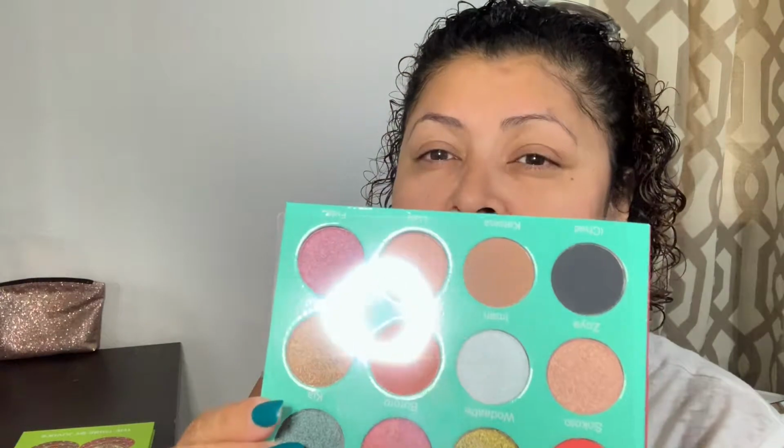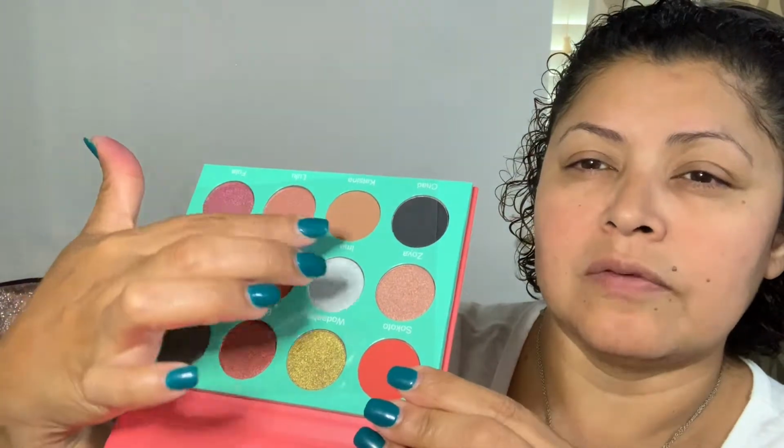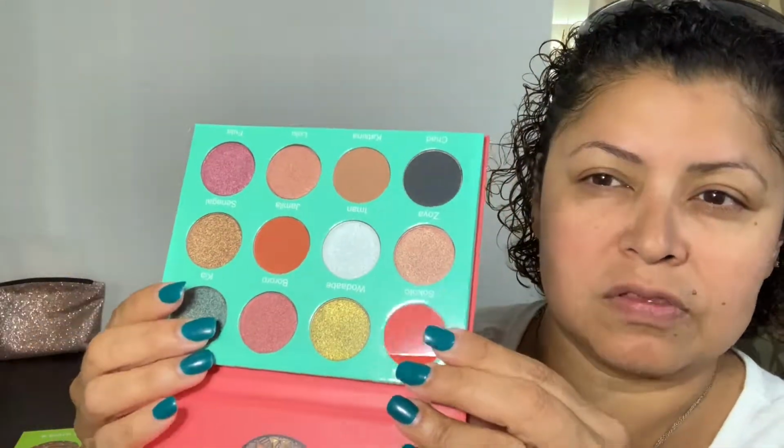And it does have a lot of shimmers, which is a lot of stuff that I like working with. And it does have 1, 2, 3, 4 mattes that are vibrant enough colors that you could transition or do your base with. So I was like, well, it's on sale. I'm going to get it and we will see.